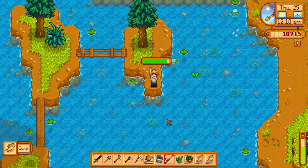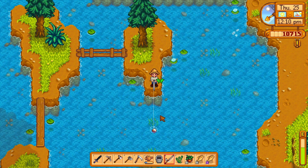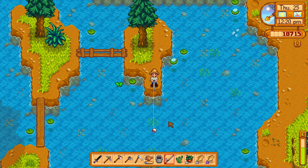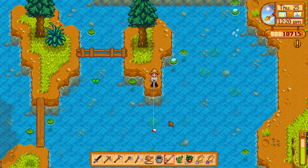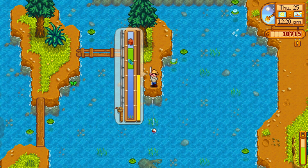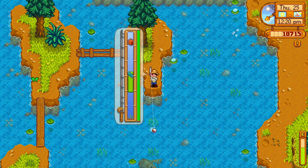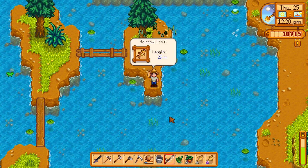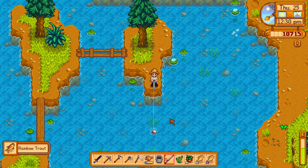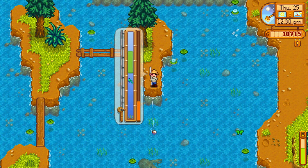A new record, yeah. Oh, we got a purple star on it. More money for us. Can I get some more of those fishes, please? I'm not gonna bother too much about the treasure, actually. I'm just all about fishing as much as possible. Rainbow trout, we don't really need that. We're after that hard catching one.